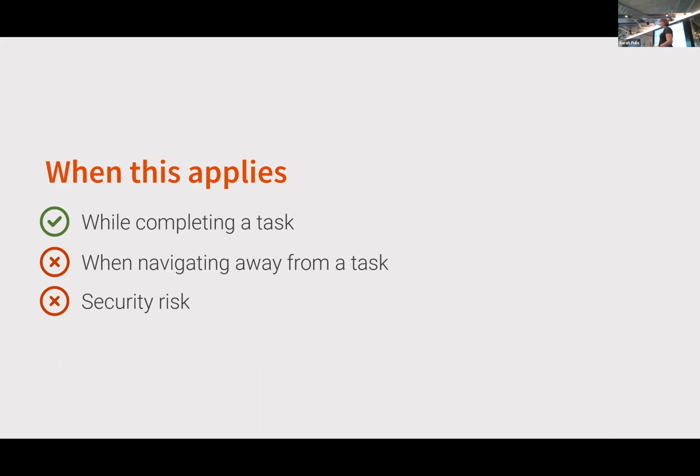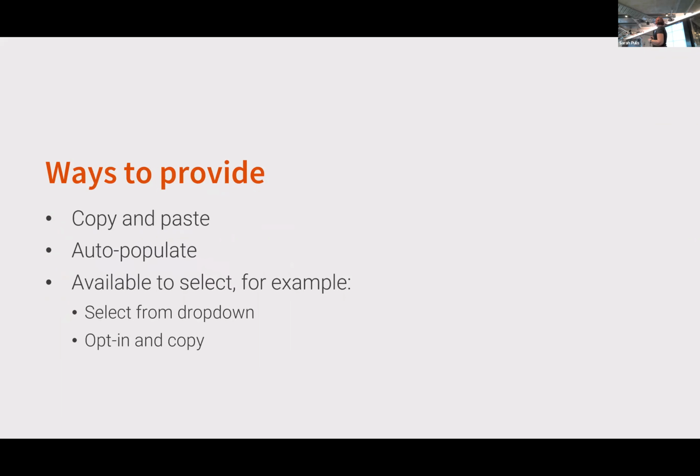This doesn't apply if people navigate away from the task. So if they shut the browser or anything like that, even if they're logged in, technically that doesn't apply to this one. Also, if there are any security risks with this one, it also doesn't apply. What we're really focused on is if I've already put certain information in. So the most common example here is when you have to put in a billing and shipping address.